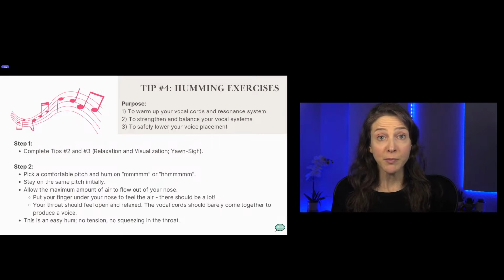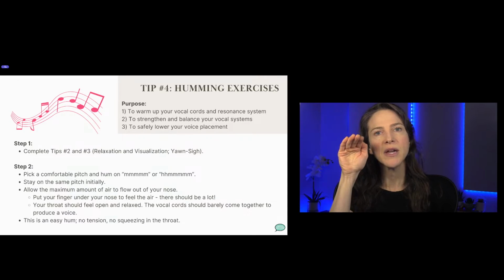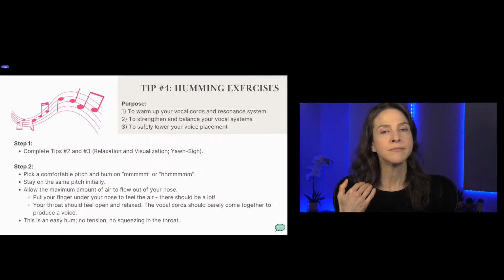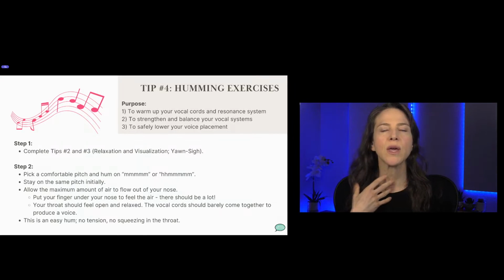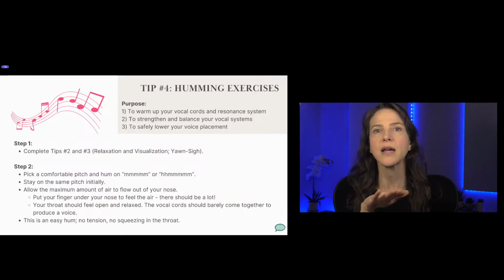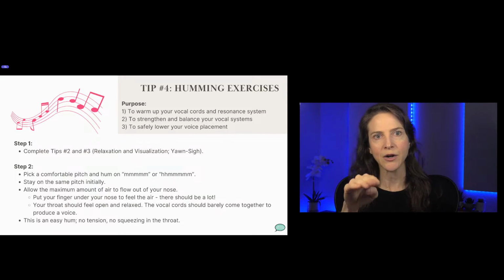So a comfortable pitch, right? So that's a pitch that's maybe in the middle of your range. It's not up here. It's not down here. It's a pitch that feels easy, something that you can maintain all day long without any strain. So initially in this step, you're going to stay on this pitch and just hold it out.